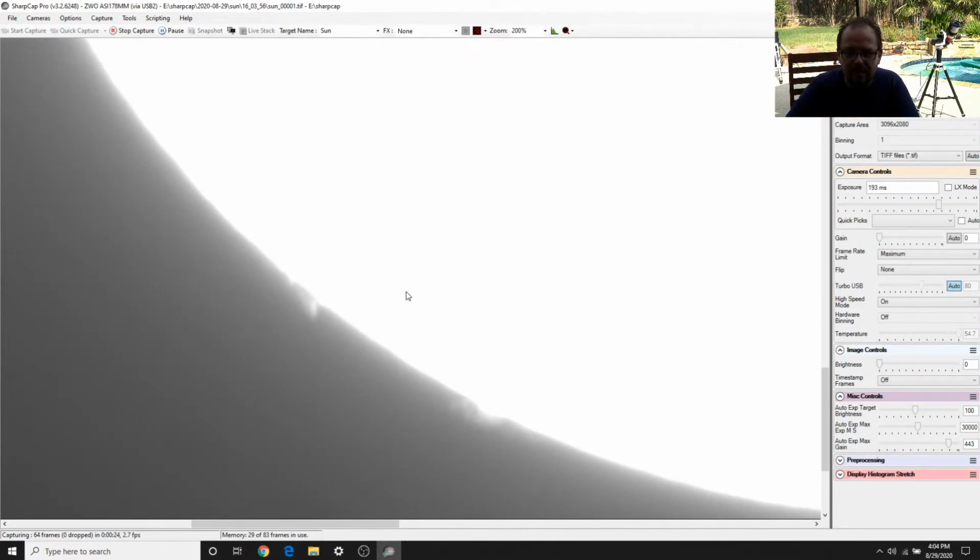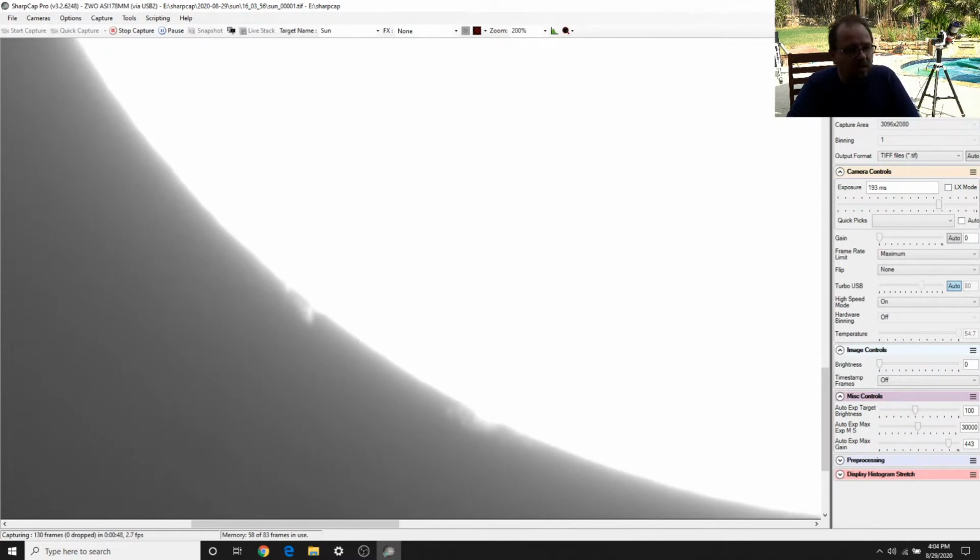Now, if I recorded for an hour or 2 hours or 3 hours during the course of the day, you could do stuff like stack all the frames in 1 minute and stack all the frames another minute, and then you create basically a minute by minute time lapse of everything. So that's doable, but it's hot.